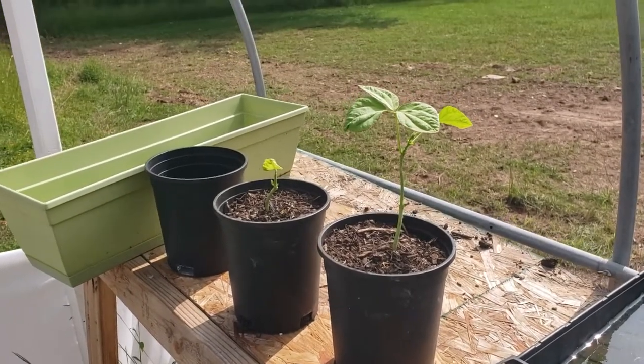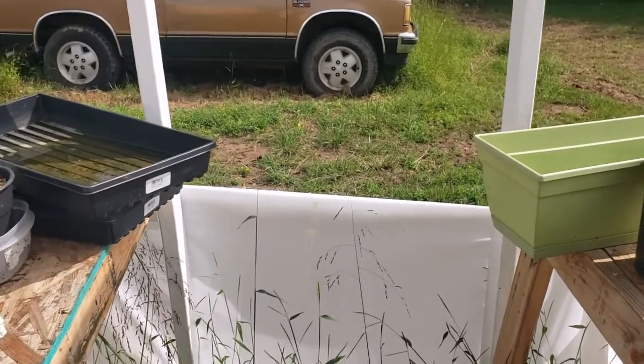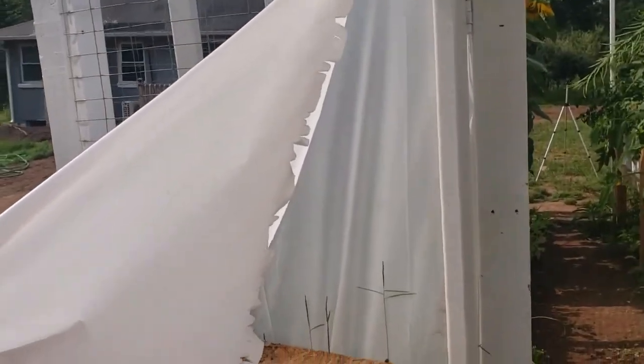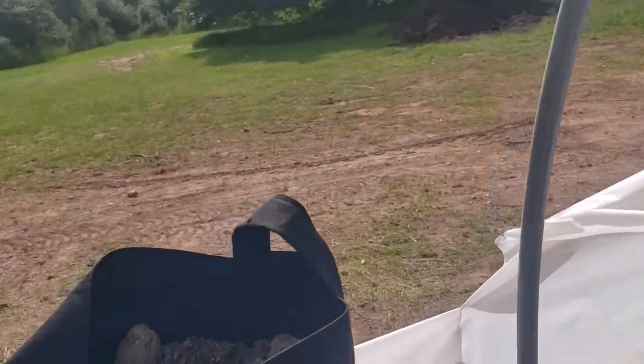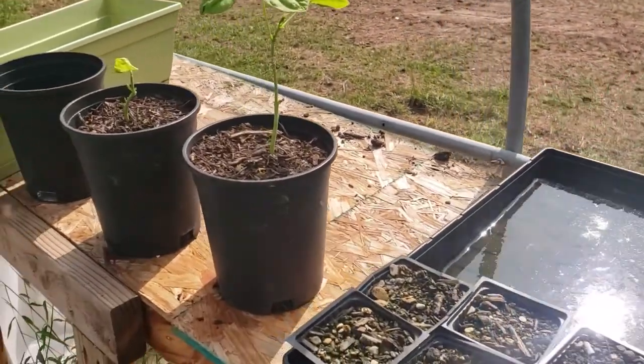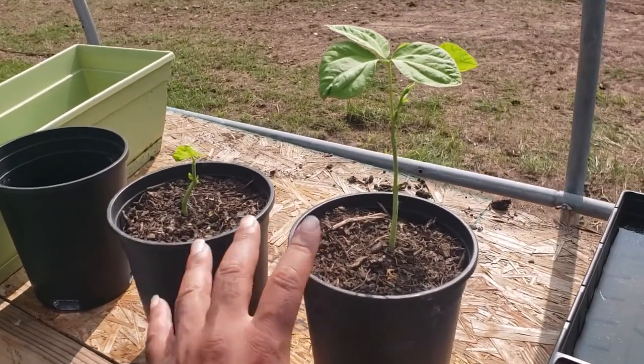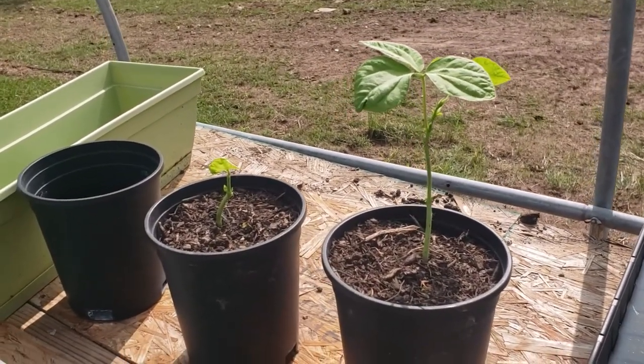So we're inside the greenhouse, and I told you guys last time a storm just tore this thing apart. And we haven't redone the plastic because there's just no need right now for me to redo the plastic because we're about to move everything, I think, anyway. But we do want to put our green beans in because we did plant these guys, and this is what our green bean plants are looking like. Looking good.